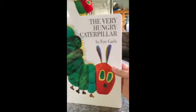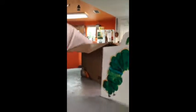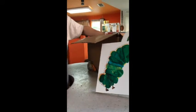So I hope he really likes having the world's biggest hungry caterpillar book. So that's the first thing we got him, and that obviously goes with his theme very well. And that is his something to read.